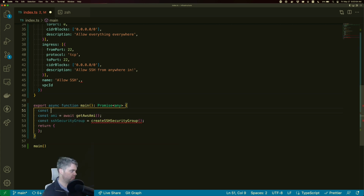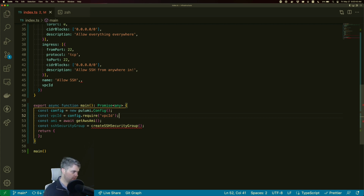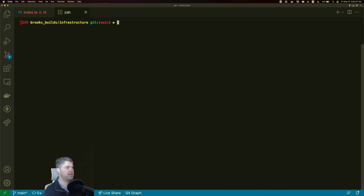So we're going to do a const config equals Pulumi config. Okay, so this is going to require me to have a VPC ID as in like a config. To create the config, I can do a pulumi config set VPC ID. And I need to go find what that is.